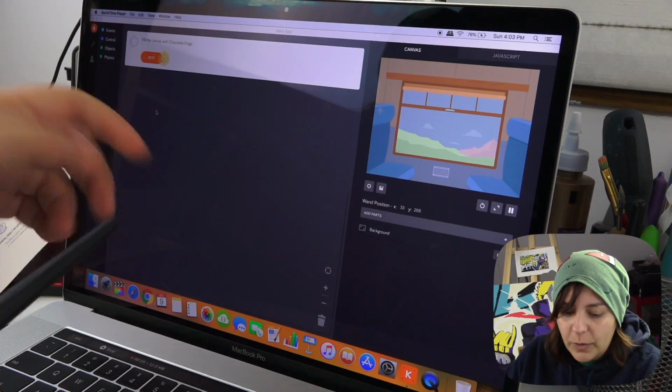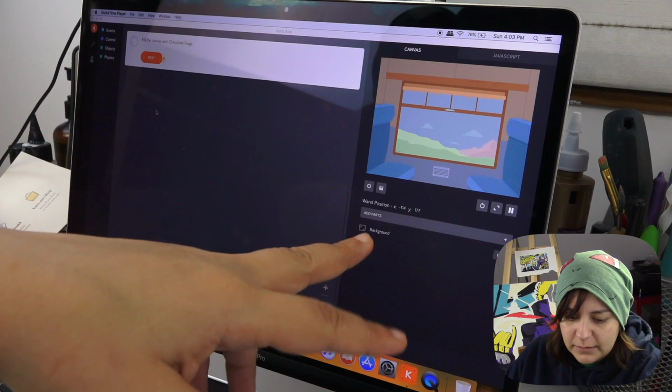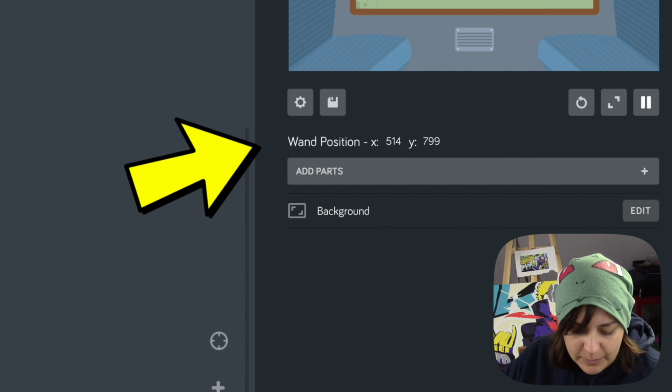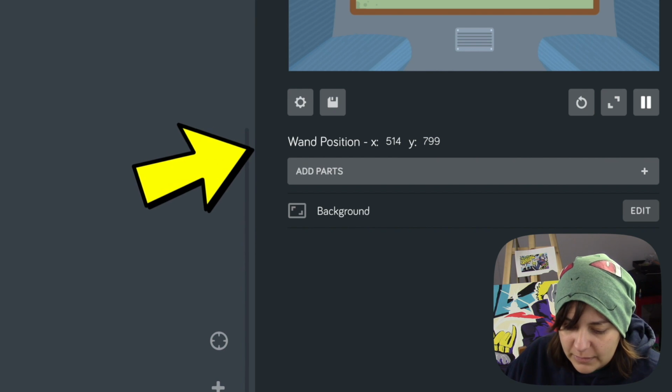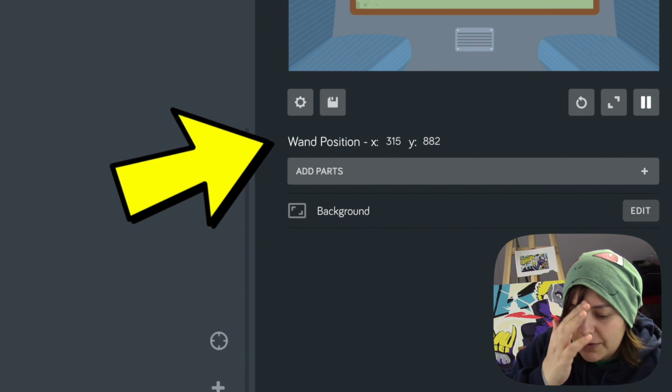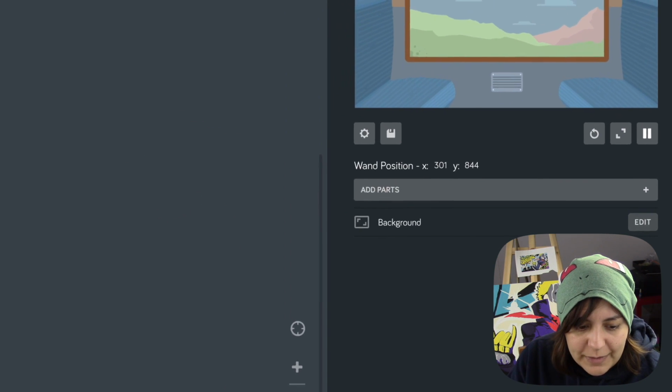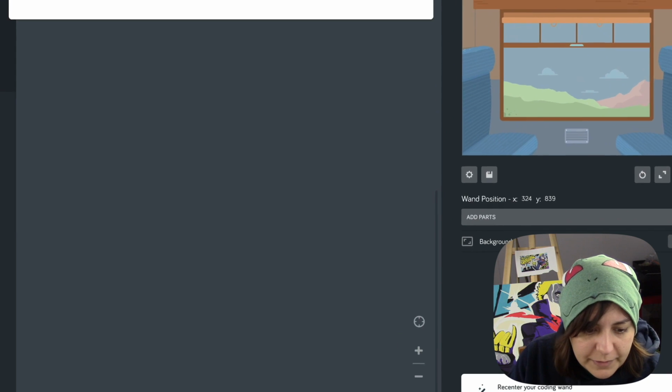And you can tell that the wand is connected by these little numbers, X and Y, that are constantly moving back and forth. So I'm going to make sure that the wand stays moving so it recognizes that the wand isn't idle. So I'm going to put it around me. So all right, let's do the chocolate frog activity and hope that we do not lose our wand this time.